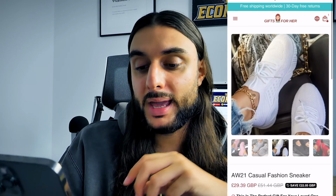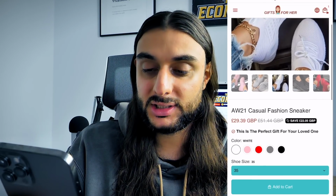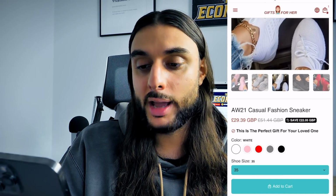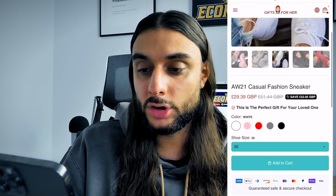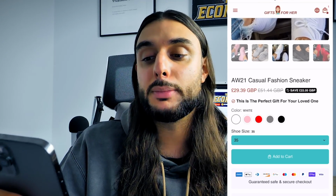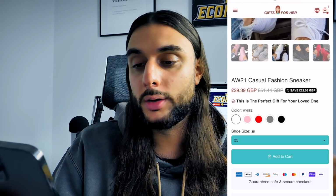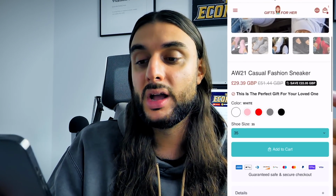So I'll put it on the homepage, and you can see here I've called it AW Autumn Winter 2021 Casual Fashion Sneaker, $29.39, which is converted into pounds. It is in dollars. Got the best currency converter turned on. You can see I've got the save it now, and then you can see I've got the bullet point that says this is the perfect gift for your loved one. So that'll let people know that this could be a gift product if you don't want to buy it for yourself. Then we've got the different colors.